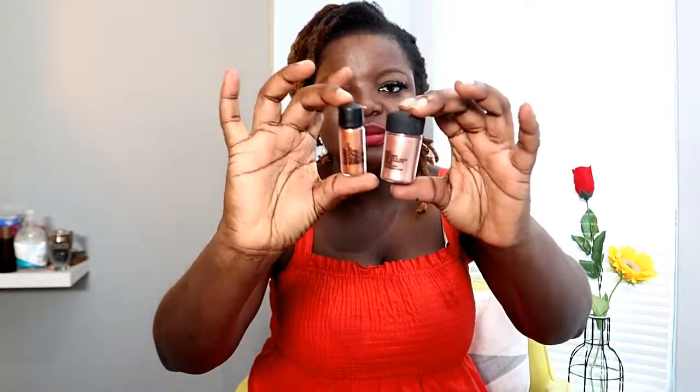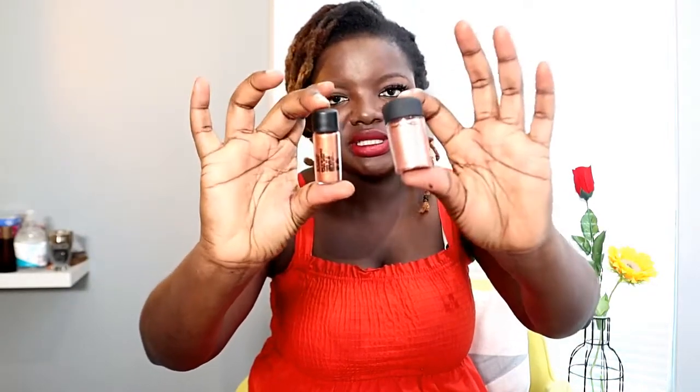Another item they have is the MAC eye pigment. So this is the actual size, and then this is the mini. I'm not a pigment person, so I probably would never run through this. So if I'm going to get pigments that I want to try, I'll probably get the small size. That's that about that. Then they have the mascara, which is in the small size. That's what it looks like. So I'm just going to show you.